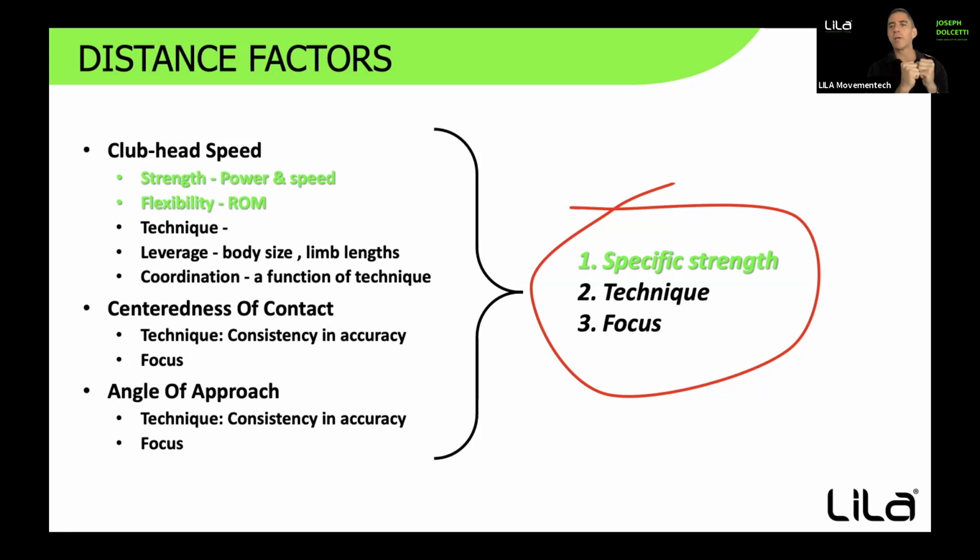And if we squeeze those down, really what that means is there's a physical aspect, a fitness aspect to that in the club head speed, and that comes down to a factor of strength. There is range of motion involved, but that range of motion is physical and can be trained, but it's also a technical aspect.